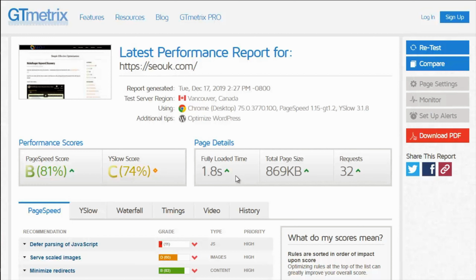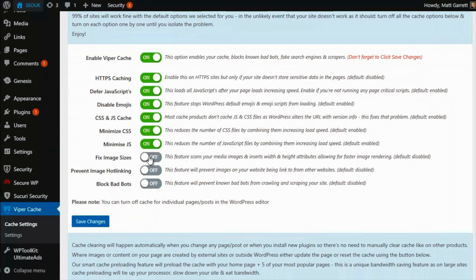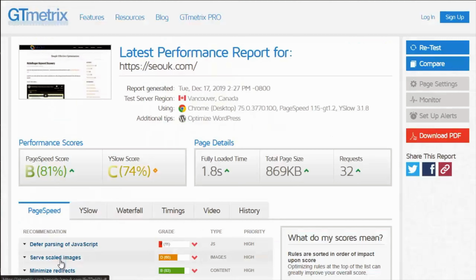Now there are more things that we can do to speed up our site load speed. For instance, if we went back to the plugin itself, we could also enable image size fixing, which you'll notice if we come back here is something that says serve scaled images. If we improve that through the plugin, that will push our scores further up. There's other bits we can do. Again, the improvement simply from switching the basic defaults for the cache plugin on is pretty significant, but there's more we can do with the plugin as well.